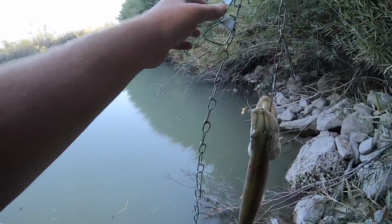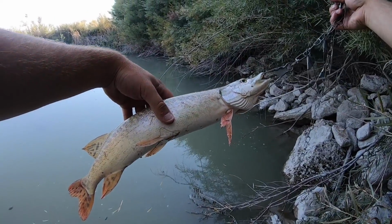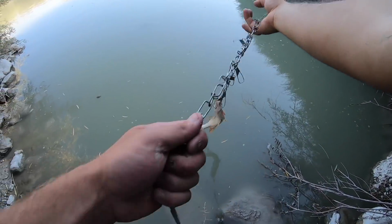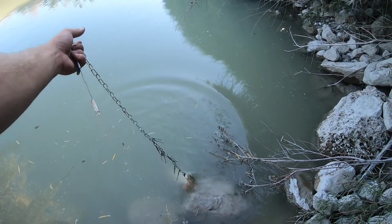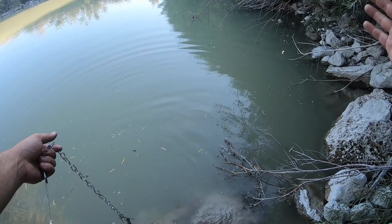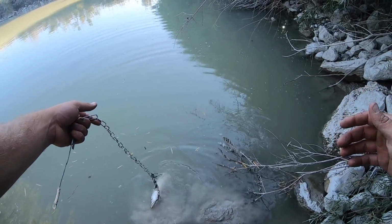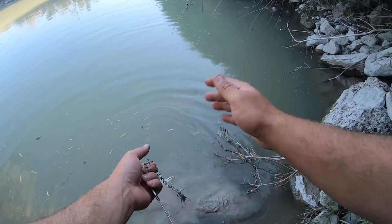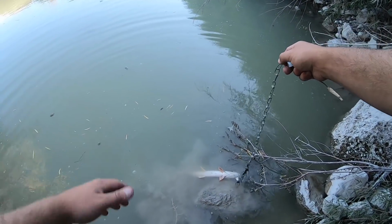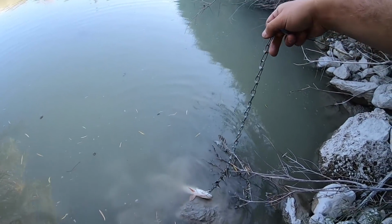All right, buddy. Whew. Pike are some cool-looking fish. I mean, just look at that. By the way, guys, don't get triggered that I'm holding him out of the water for a while. Pike, from what I hear, can actually survive out of water for an extremely long period of time, like hours. So, extremely hardy fish. I'm not too worried, even though we're probably going to keep him. But there we go. Fish number one, baby.